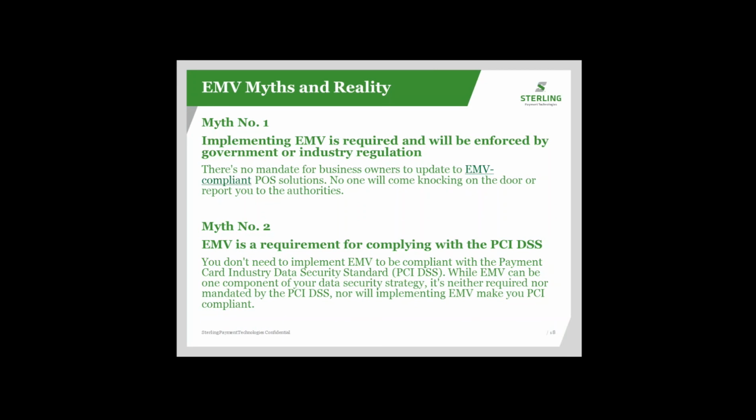Number 2, it's required to comply with PCI DSS, and that's not the case either. I got an advertisement from a competitor flat out saying, if you're not EMV compliant, you are going to fail PCI DSS. It's not true. It can be a component of your security, but once again, it is not a requirement to have this in place to be PCI compliant. It's not mandated, and implementing EMV is not going to make you compliant.